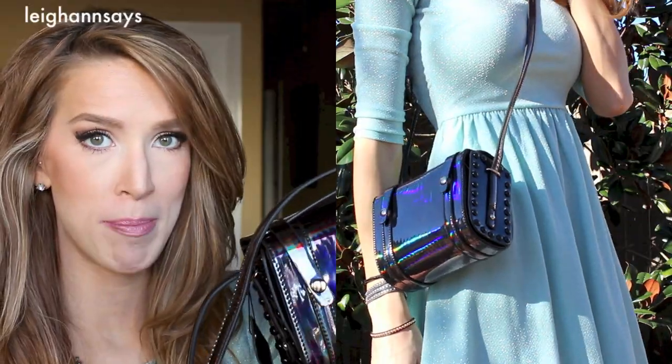First off, this was one of the most exciting things for me. It is a holographic crossbody bag. It's kind of the whole box shape. It is black holographic material, and you know how I love the whole holographic thing. And this is black holographic, so how much better could you get? They called this the Space Cadet bag, and there were different colors available, and I was immediately like, yes, this is the first thing I want.